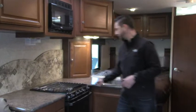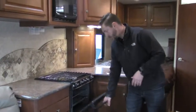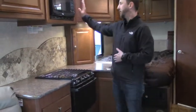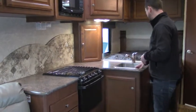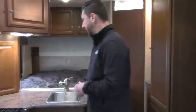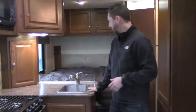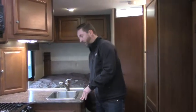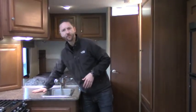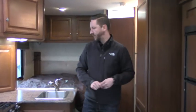Kitchen right behind. Got 3-burner stovetop here, and we do have oven right below that, so we can do our traditional cooking in this coach. Microwave right above that, and a little sink right here. Got the pull-out faucet. She's going to make doing some of those dishes a little bit easier. Nice amount of counter space. Got a little glass splash guard right behind us because this is a corner bed model, so our bed's going to be right past our kitchen area, so we don't want to maybe spill something on the counters here. We want to have that splash guard there so it's not rolling over into the bed area.